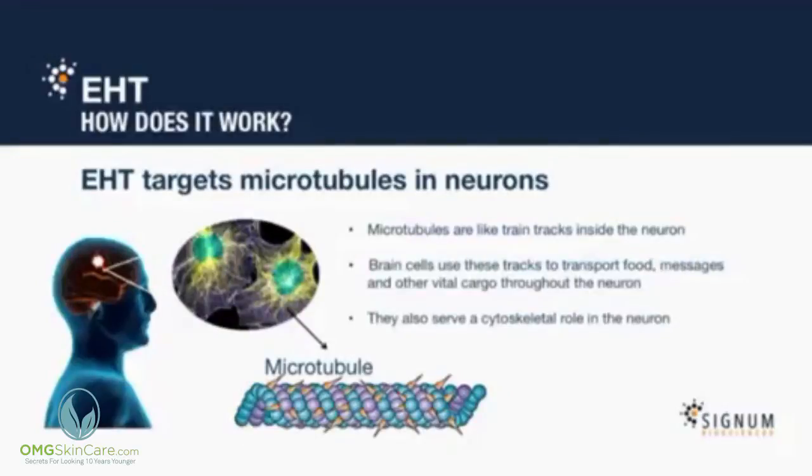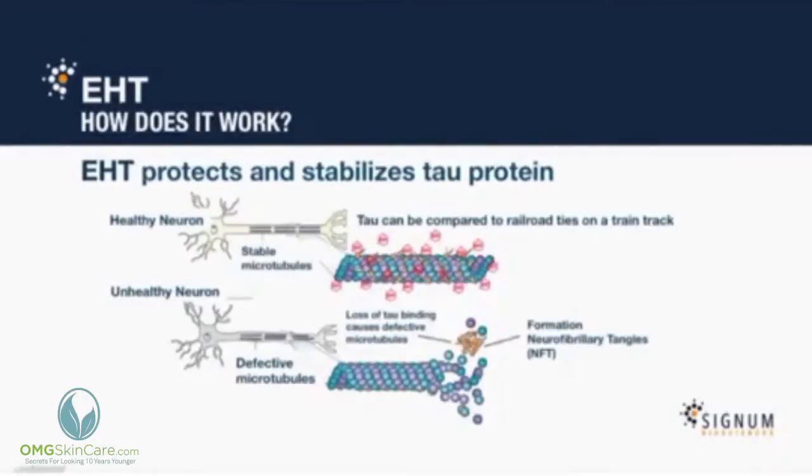So here's a schematic of a brain inside a person. A brain is made up of neurons, and inside these neurons are these signal transduction pathways that I mentioned. Specifically, there are these things called microtubules. These microtubules are like train tracks inside a cell, responsible for transporting food and messages and vital cargo throughout the neuron. As you age, these microtubules start to break apart. What holds these microtubules together is a protein called tau. And you might have heard of tau.